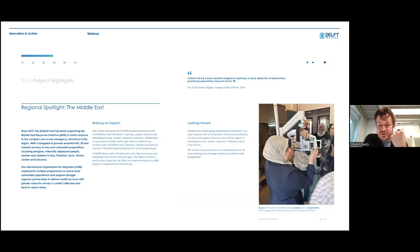So there's a couple of regional spotlights in there, like here, for example, in the Middle East. We've done a lot of work with the Middle East Response Initiative with IOM in the past years, delivering across numerous countries simultaneously, like Jordan, Lebanon, Iraq, and Syria. So talking a little bit more in depth about what has been delivered, how those kinds of projects work. So that's on a regional level.